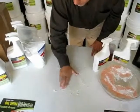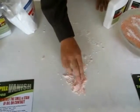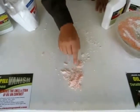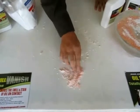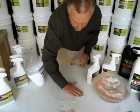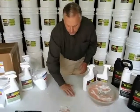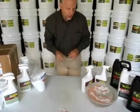And you're going to see that I'm going to get about 95% of the fuel. And there's all your fuel. This is all perfectly dry. And this here is EPA approved to go right into the trash. There's nothing in here that's toxic anymore. Now what we're left with is the fuel smell. We still got the stain, we still got the smell. I know you can't tell this from the video, but take my word for it.